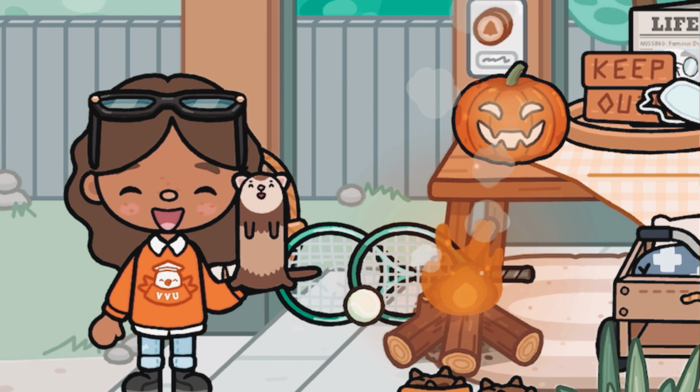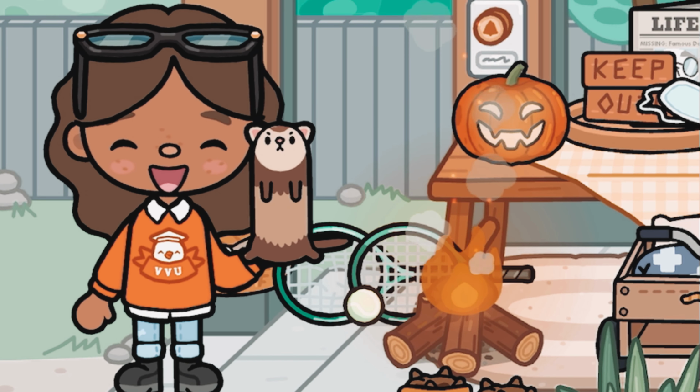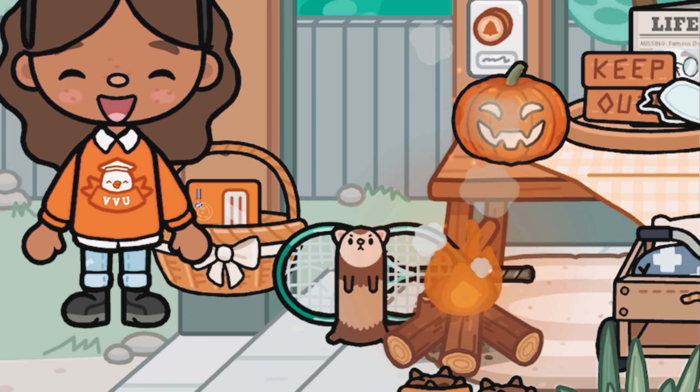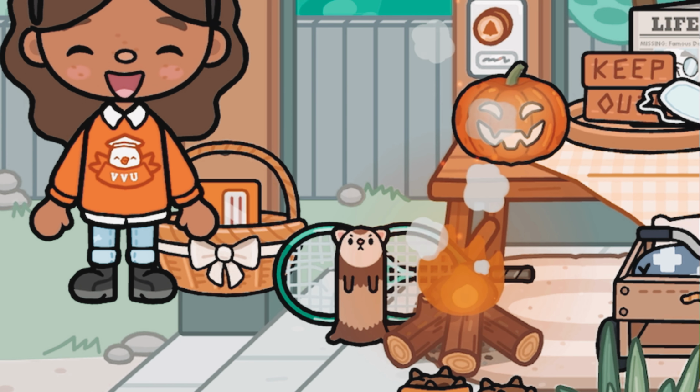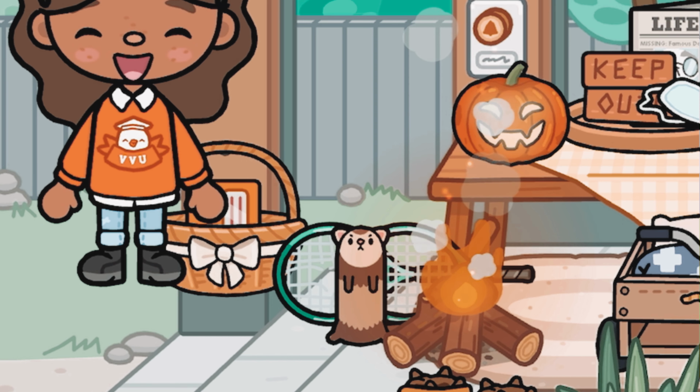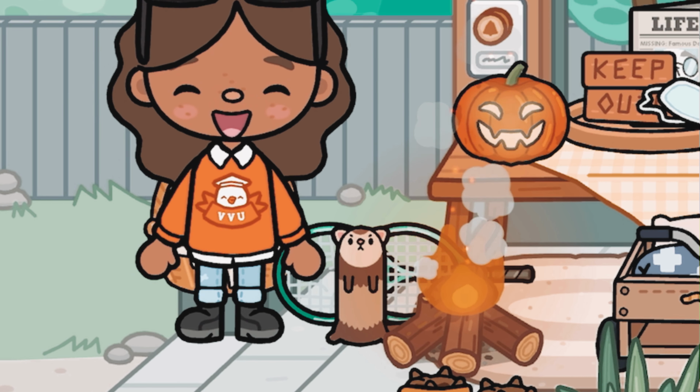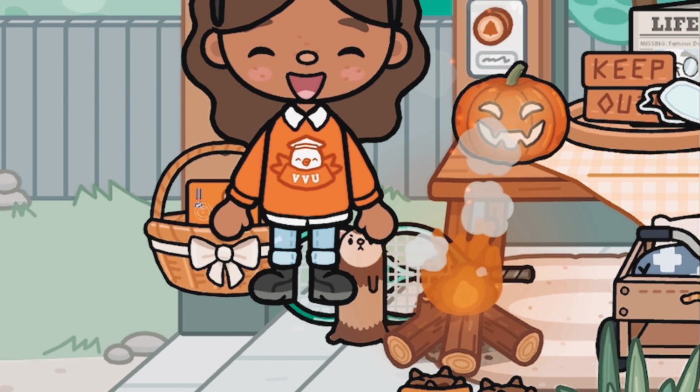This little guy is from the gift shop, I think, but I'm not 100% sure. This basket is from the family home pack, I think, and the college application letters are from the free gift shop. These tennis rackets were free gifts too. And this fire came from the romantic beach house, I think. This table came from the fluffy friends pack, and the pumpkin came from the Hello Kitty and friends pack.